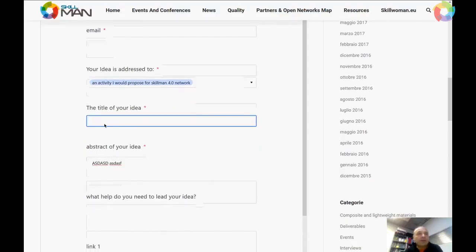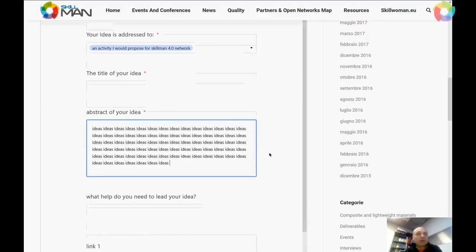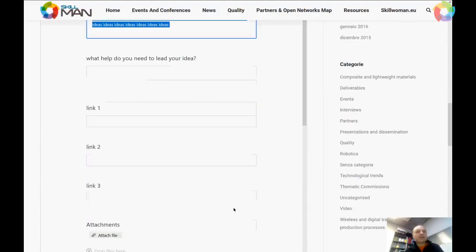And then I have a possibility to give a title to the idea and to write text here, so you can put longer text. And then if I need some help to bring on this idea, in case this idea is a new project or whatever, I can define it here. Otherwise, I complete only the abstract of the idea, and then the Skillman team will revise all the proposals, and we contact you to discuss this idea.